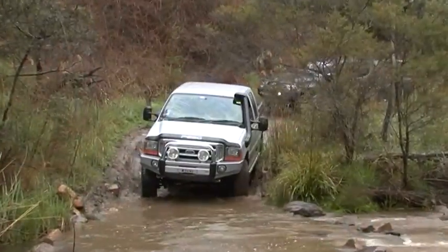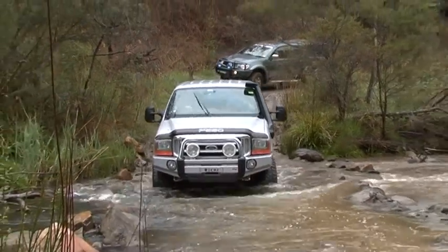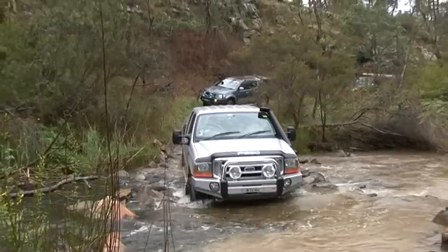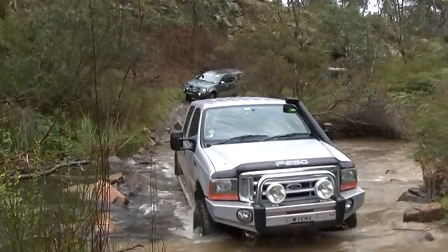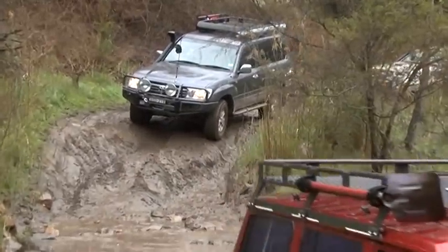Next across was the Ford F250. Ford have been producing the F-Series trucks for over 60 years now, and this is a mammoth four-wheel drive. It's got a 7.3 litre power stroke turbo diesel engine in it, and it's around 6 metres long.